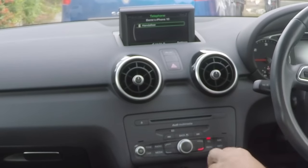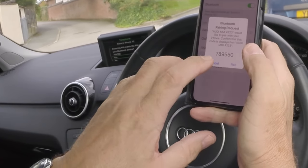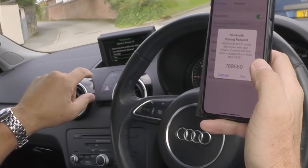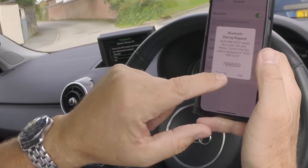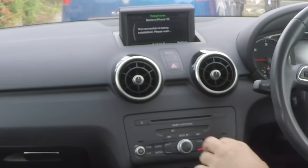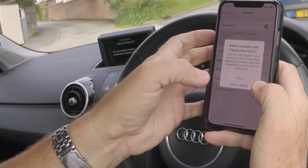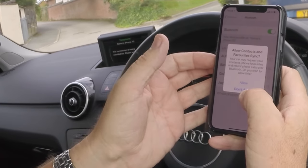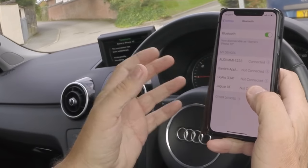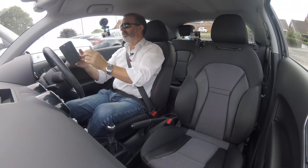Click on that. Hands-free. The connection's been established. There you go. Does this pin match the pin on your Bluetooth device? 789550. Well, yes, it does. So we click pair there and we click yes on the screen. I don't want it to allow my contacts and favorites to sync because I won't be using the car again, but you will. So you'd put allow and I've just disallowed it. Connection's been established. That's it. It's done.